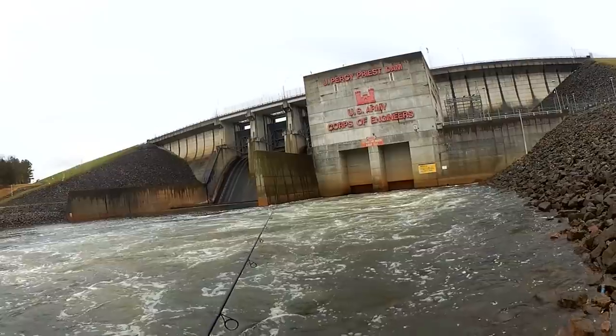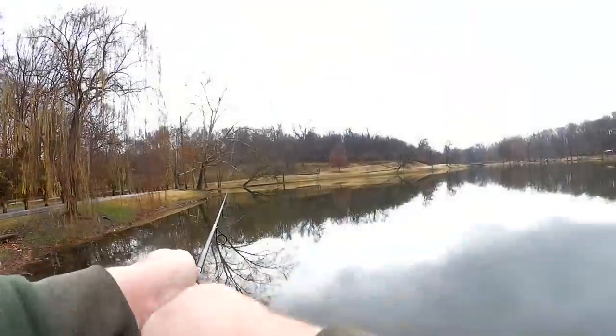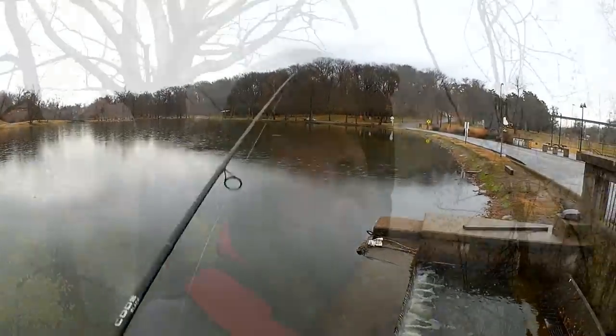Well, I already tried trout fishing in two different spots today. I didn't even get a bite. I tried below the dam, and I tried at a public pond slash lake downtown Nashville. I didn't get a bite there either. It's raining, it's cold, and I want to catch some fish. Let's try down here by the log.